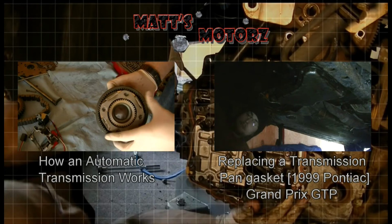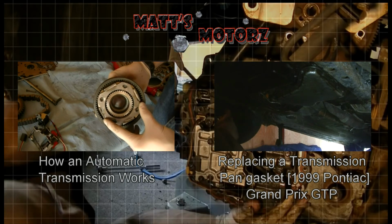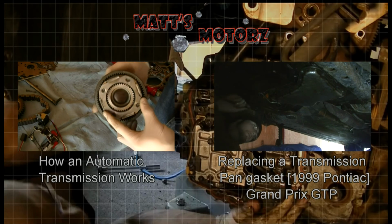Just let this drip into the pan. This thing holds a lot of fluid, 7 quarts.